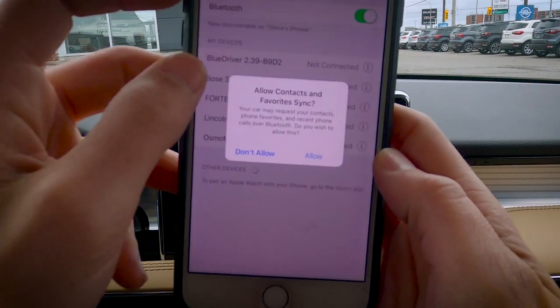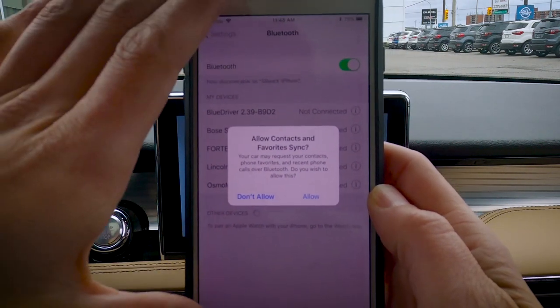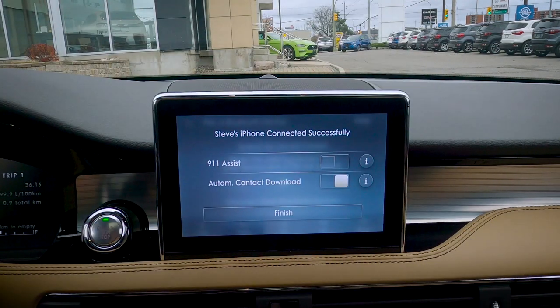Okay, so it has been paired up, and a couple things on our phone, let's actually finish off there first. Allow contacts and favorites to sync. We absolutely want to make sure that we do that. We want our contacts to sync up in order to be able to make those voice calls, so we're going to hit allow. And the phone is now connected.